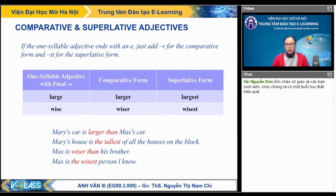If the one-syllable adjective ends with an E, just add R for the comparative form and ST for the superlative form. For example, large, larger, largest, wise, wiser, wisest. Mary's car is larger than Max's car. Mary's house is the tallest of all the houses on the block. Max is wiser than his brother. Max is the wisest person I know.